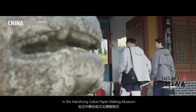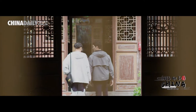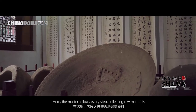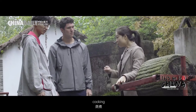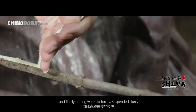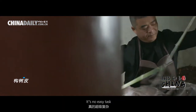In the Hanzhong Cailun Papermaking Museum, the old artisanal papermaking process is on full display. Here, the master follows every step, collecting raw materials before soaking, chopping, washing, cooking, rinsing, simmering, and finally adding water to form a suspended slurry. Then, like magic, he sifts a sheet of paper out of the water. It's no easy task.